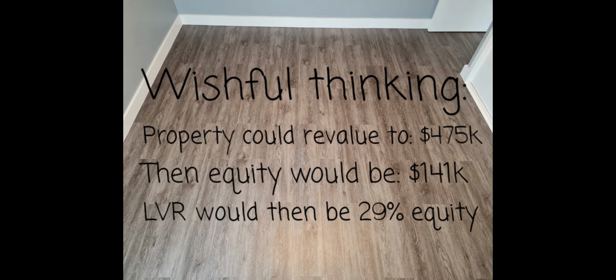So my wishful thinking, once I've done the renovations and it's all done and it's ready to rent out, I'm not going to revalue the property simply because the cash flow is already quite neutral, and if I were to revalue it and take any money out for the next one, then I would have a negative cash flow, which would make it even harder for me to then purchase another property in the future, because they'd be basing it off my income, which would be less than what it was before I bought this first house.